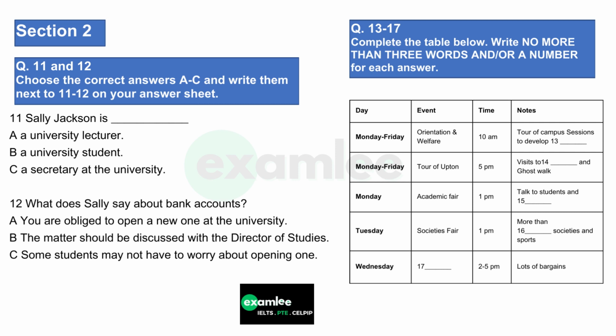We also have tours of Upton itself arranged for you, with a bus leaving from outside this building every afternoon at 5 o'clock. There are a number of interesting things to do and see in and around Upton, so you can expect visits to the castle and museum as well as the popular Ghost Walk. You'll need to sign up for this one, as numbers are limited. Just put your name on the list on the notice board in the entrance lobby.